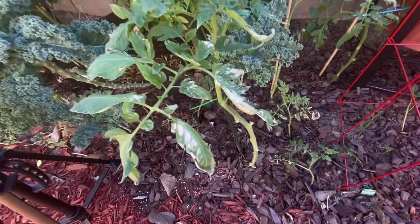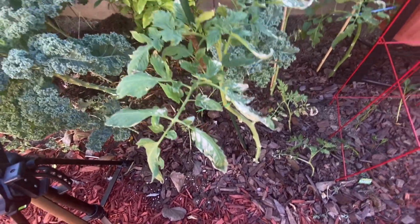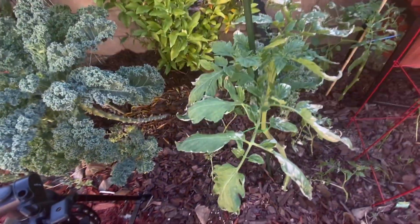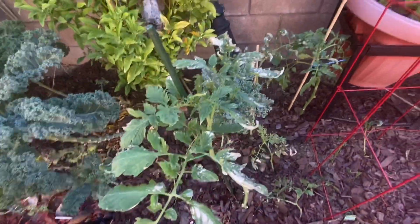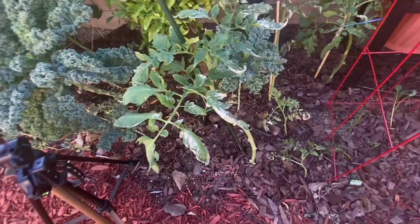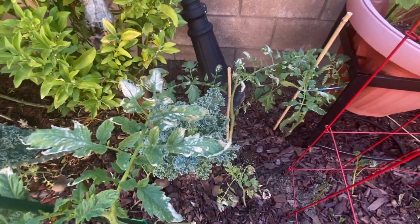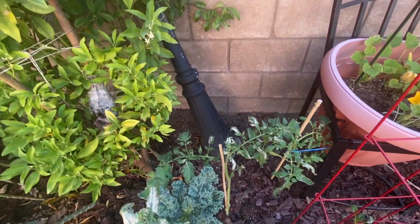Not sure what this is that's going on these tomatoes, but they also dropped their fruit because it was just too hot. So I'm going to soak them down again. I don't know what that is on the leaves. I might just pick them off. I don't know. I'm not sure. We'll see.